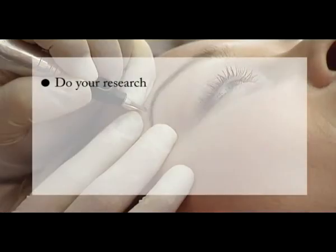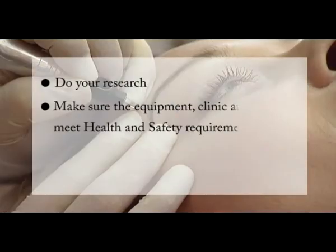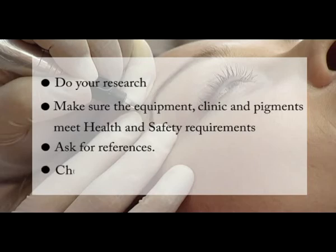Well, they're a little darker than they will be in a couple of days' time, but I love my new eyebrows, and the best part is that they will look perfect all the time. So if you're interested in having any semi-permanent makeup treatments done, be sure to follow Debra's advice. Do your research. Make sure the equipment, clinic and pigments meet health and safety requirements. Ask for references. Check the technician's portfolio.